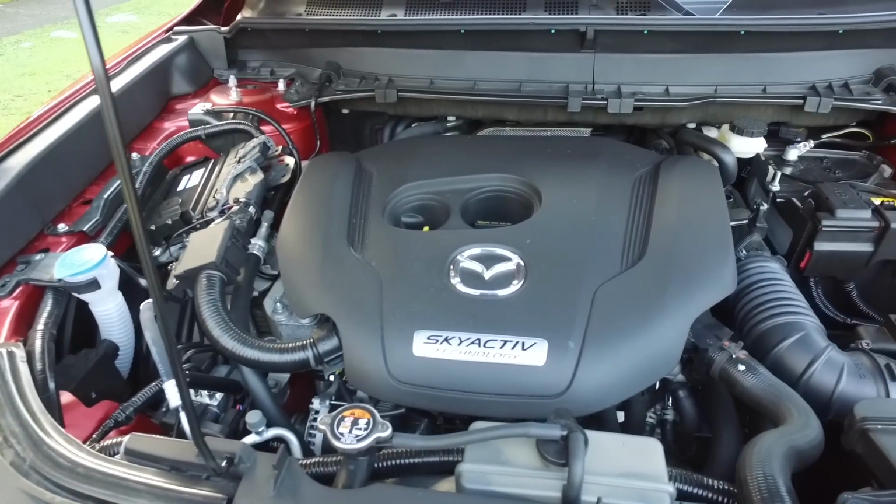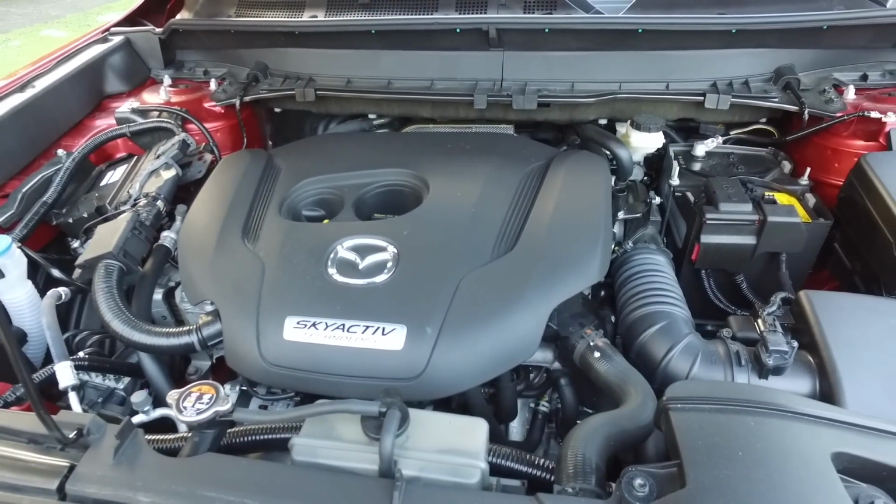In fact, the Mazda used to have a V6 in the CX-9. Now it's a 2.5-liter turbo 4-cylinder engine. And you know what? Super fun to drive, very sporty. I'm impressed. You did your homework. I did.